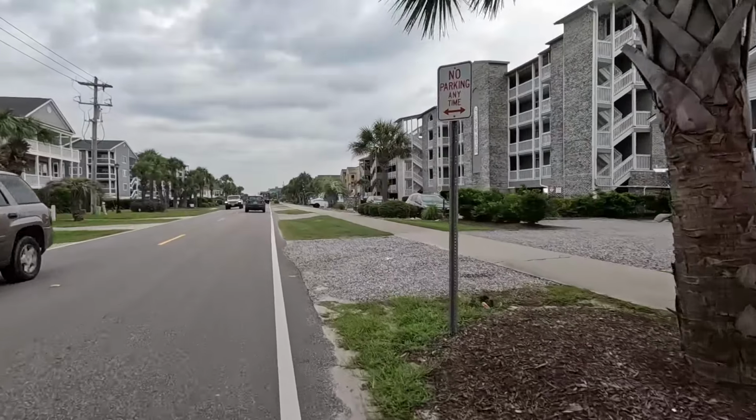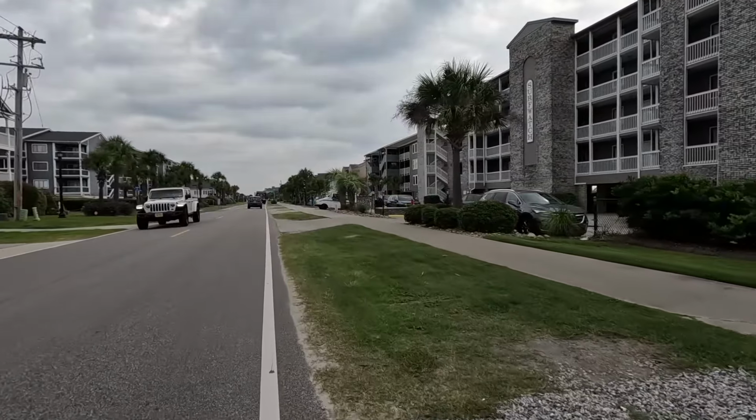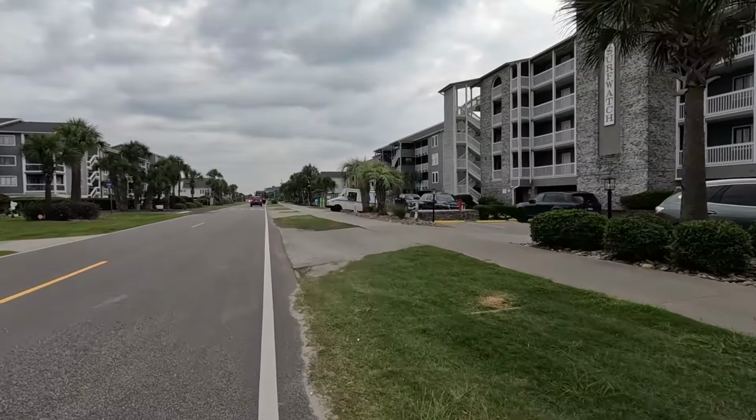And some of them that look like houses, they actually have multiple units, like one floor is a rental and the next floor is a rental and that kind of thing. It just depends. And then some of the houses you can rent the whole big house.